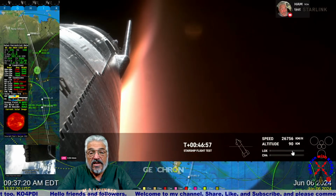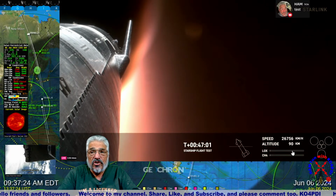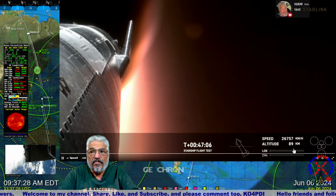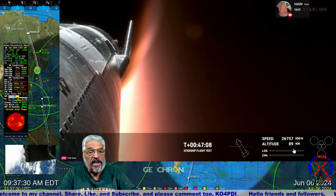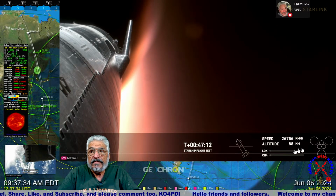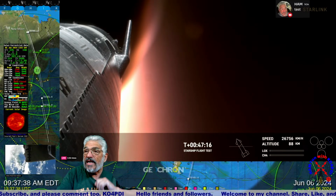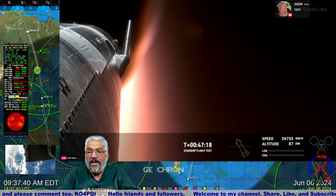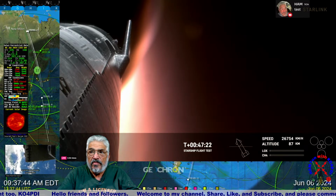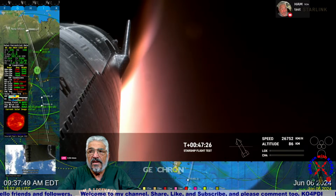Okay, this is pretty cool. We never got to see this until Starship Flight 3. We've never actually got to see the plasma on the outside of the returning spacecraft when they came back to Earth. Yeah, this thing is flying nice and straight, level, and it's an evenly dispersed plasma on the ship, which is dissipating the heat through the heat tiles.